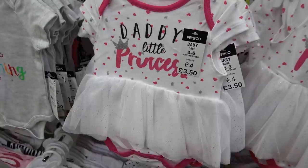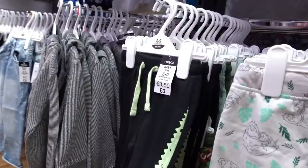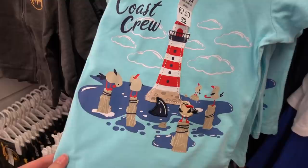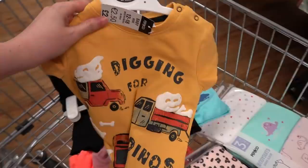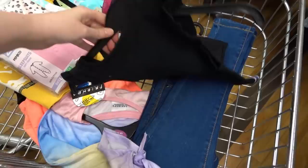Bella's just found these baby trousers and they are so adorable. It's a crocodile and you zip it to open its mouth. Only £3. I don't know if they have the size. Yes, they do. 12 to 18 months. Oh, I have to get those. This top is adorable. I absolutely love it. It reminds me of Finding Nemo, the seagulls, and the top is only £2. I need the smaller size though. I managed to find the size I needed for this top. So we got this and these crocodile trousers, also the digger top. I found these dinosaur sleep suits, which are absolutely adorable. And this design, and everything else that I've already shown you.